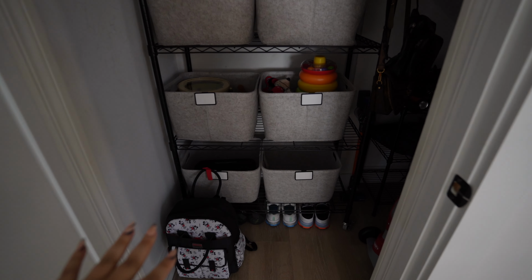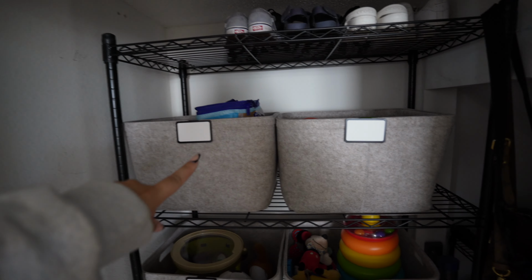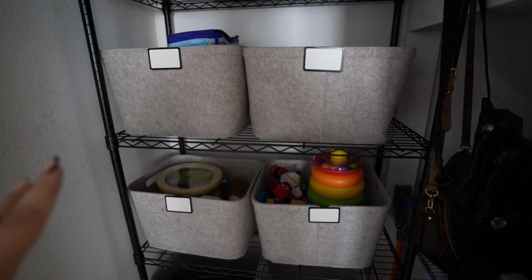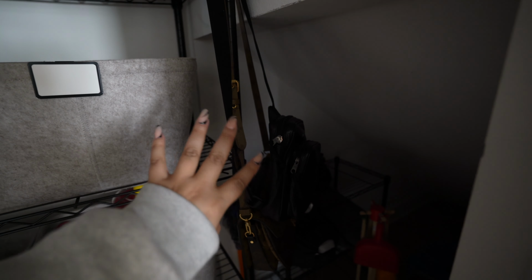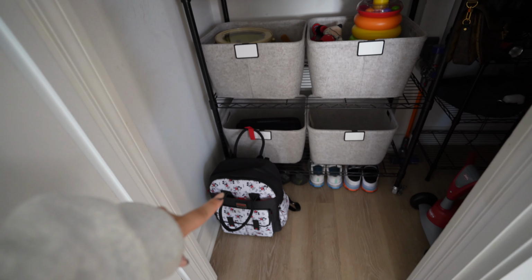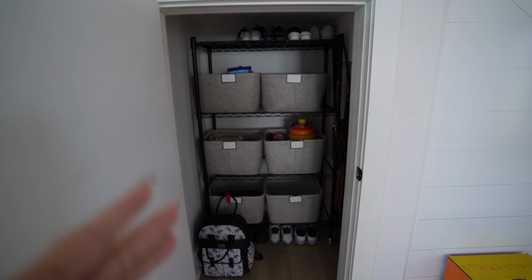So this is what the closet looks like. I think everything looks a lot more organized. I went ahead and just split up his toys so that way I could do a little mini toy rotation. We have minimal shoes, and then we just have me and Ulysses' bag there, diaper bag down there. I know it's not aesthetically pleasing, but it's functional and it works.